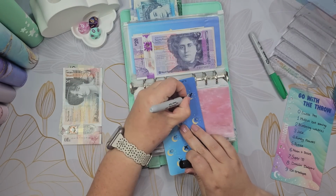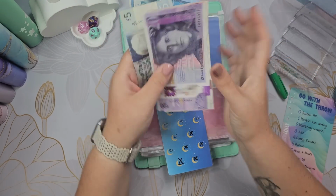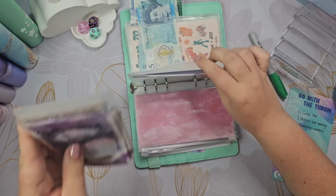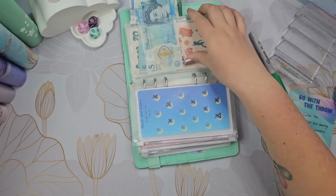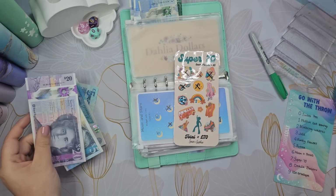So we're doing this first 15 here. So we have got 20, 40, 50, 60, 75, 80. £80 in Moon and Stars. I'm sure it's Budget with Chey. Yes, it is. Okay, so this one from Safe with Sophie is getting 10. So it's 2 icons.